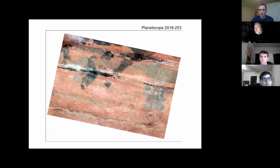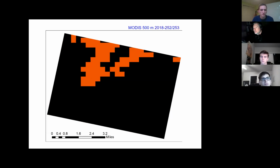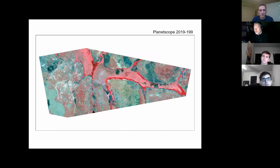Now, it kind of works. We were really surprised. And just for comparison, this is the MODIS 500-meter product, which is based on lots of bands, very old school, running out of NASA. So 500 meters versus 3 meters, but it works. Here's another example. This is 3-meter PlanetScope data.